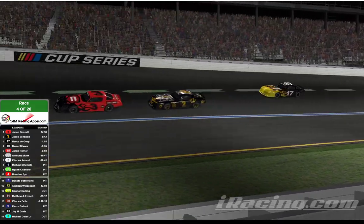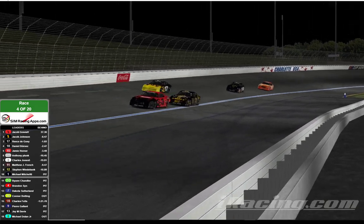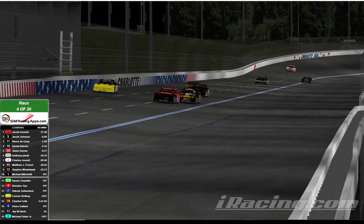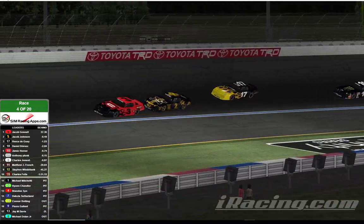Up front, it's Jacob Gosnell first, Johnson second, Reese DeGoey third, Daniel Bournay fourth. Looks like the 15 car of Jamie Horner, that's the Hot Wheels car, has made its way up into the top 5. So it's Gosnell, Johnson, DeGoey, Bournay, Horner, followed by Anthony Plunk. Plunk a good distance back. Right now it looks like a 5-car breakaway for the lead here at Charlotte Motor Speedway.